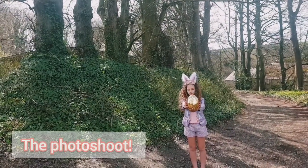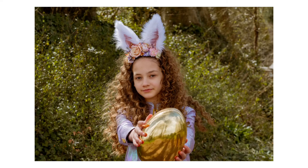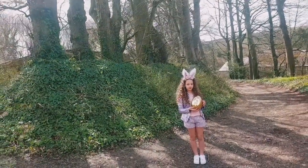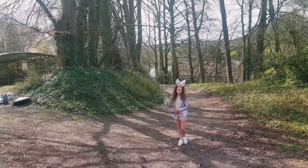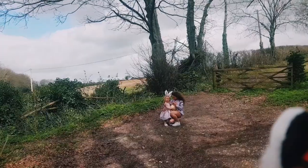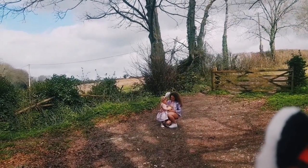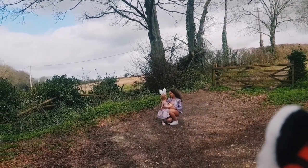Then we had the photo shoot. This is Georgia, she's posing with bunny ears and a golden egg. And here is Gracie. In the right hand corner we can see a little tiger toy. I put on my lens to get Gracie to look at the camera.